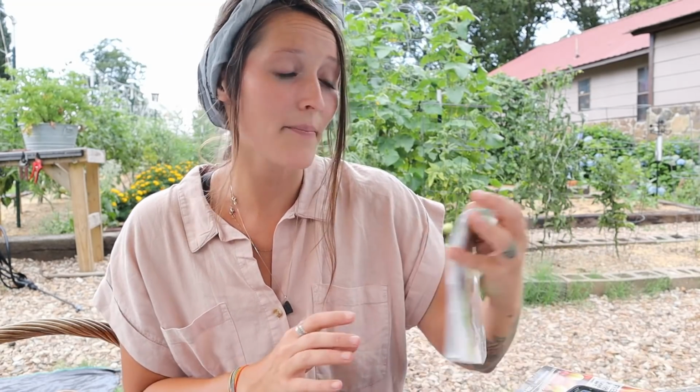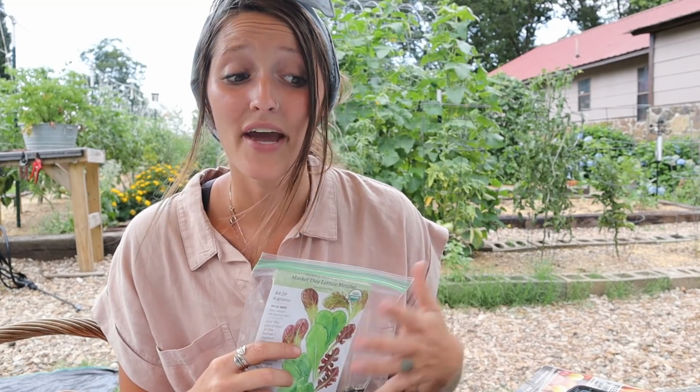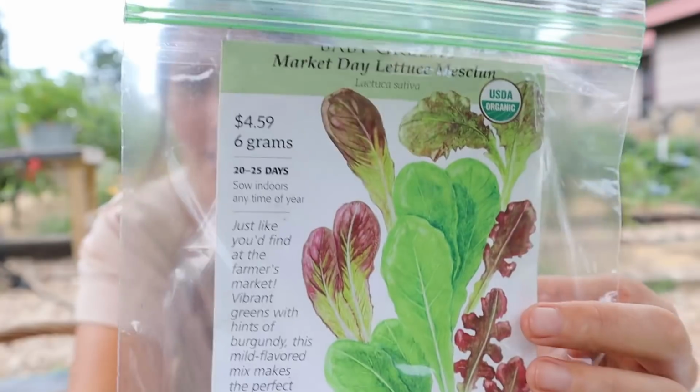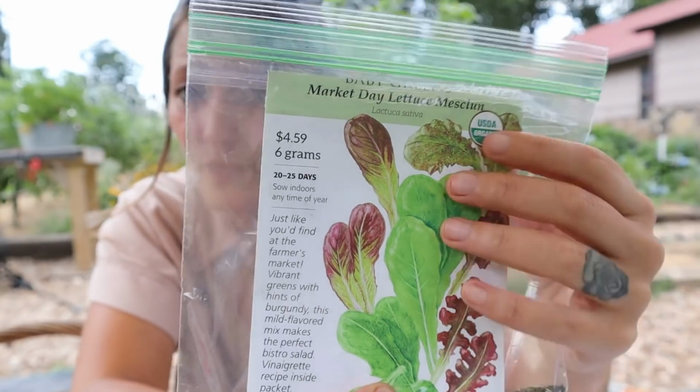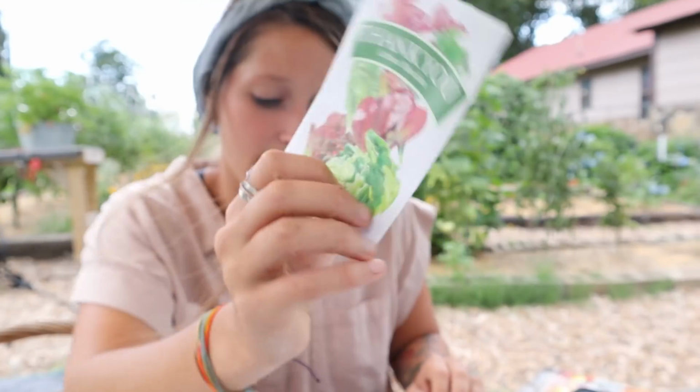And then I also have some that I've ordered from Botanical Interest. They have an incredible germination rate. They are primarily where I buy all my microgreen seeds, and I've really, really enjoyed this. This is a market day lettuce mix, and it's done really well. So I intend on putting that in there as well. And then this is the same thing. This is just a mix that they have.